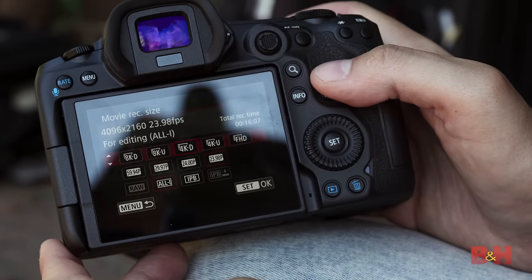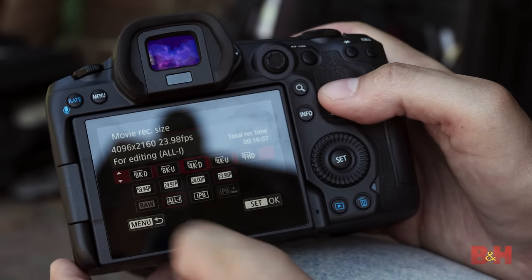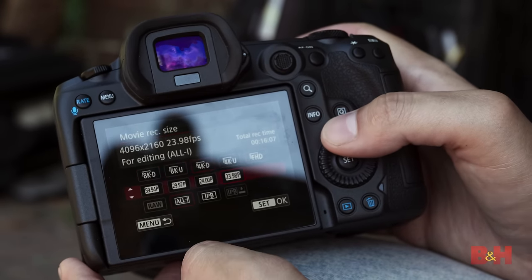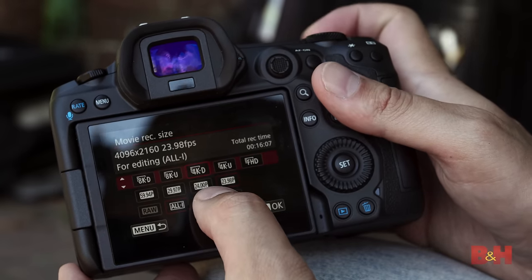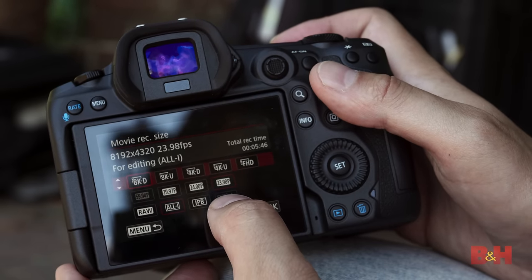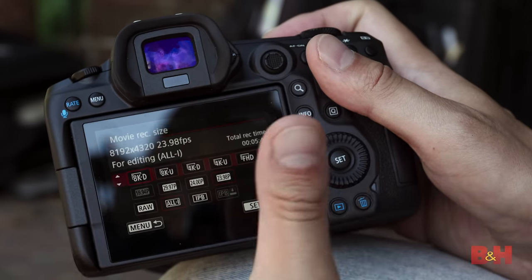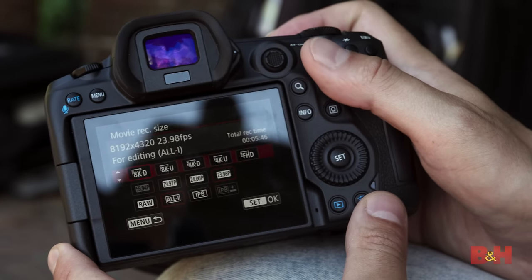Just looking back again at the movie options, we have the 8K DCI, UHD, 4K DCI, then UHD, and regular full HD, so 1080p. You can see here that based on the resolutions you choose, different frame rates open up and different recording formats open up. So you're never really wondering or skimming through different lists to find the right format for you. Certain things are eliminated or grayed out if you can't use them. So it does make that a little easier.